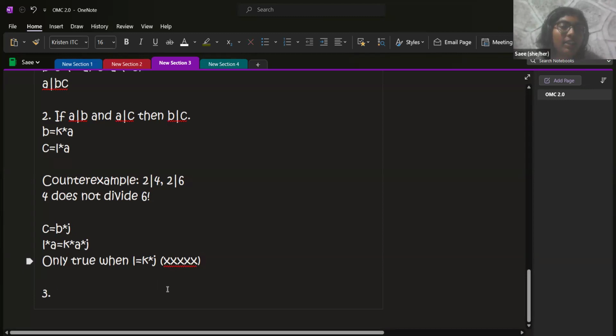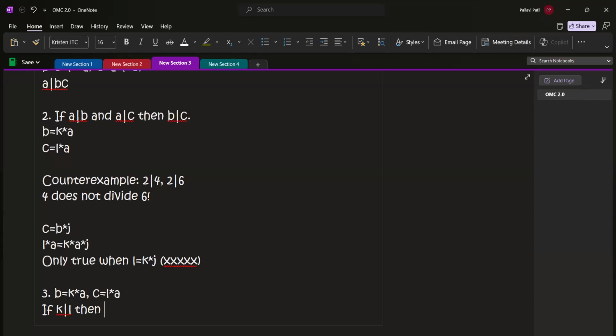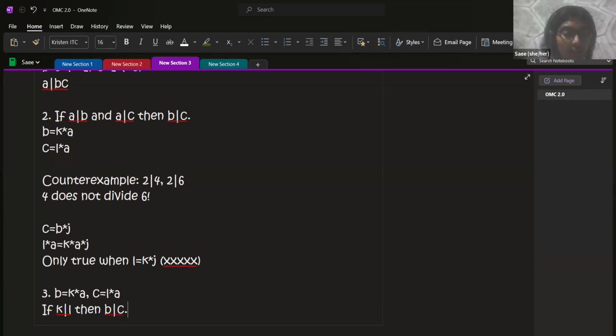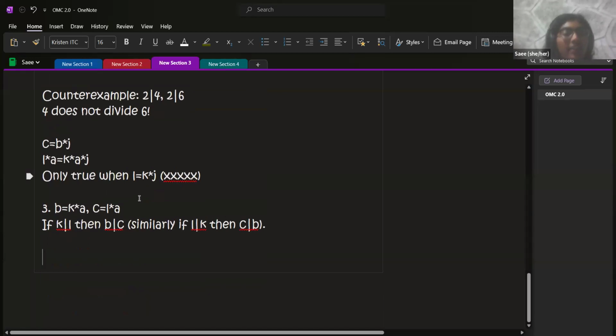Okay, let's try to make another lemma. Let's say we have B is K times A and C is L times A. So we are claiming that if K divides L, then what? B divides C. Exactly. And similarly, if L divides K, then C divides B. And this is also not hard to see. We just saw. So let's quickly write it down. If we just show this part, the other part is very similar.